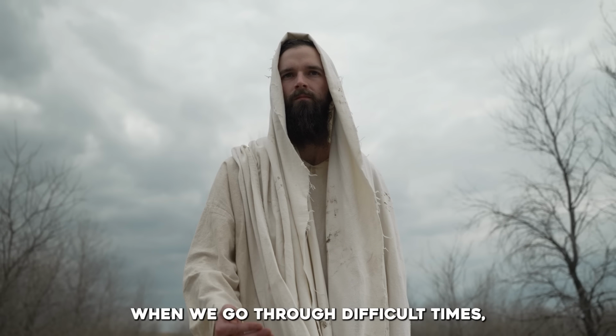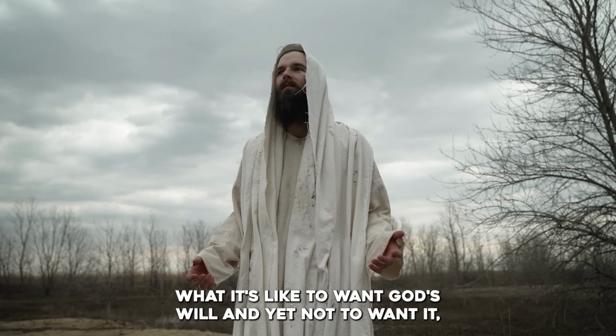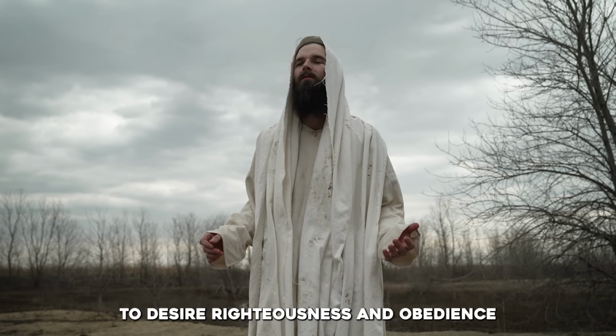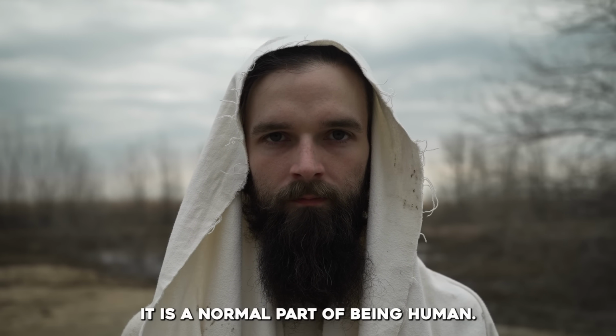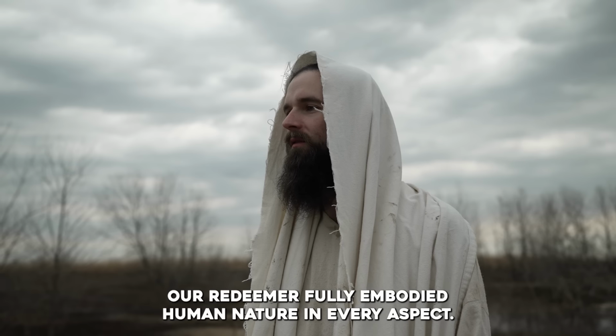When we go through difficult times, it is comforting to know that Jesus understands what it's like to want God's will and yet not to want it, to desire righteousness and obedience, even when the flesh is screaming out against it. This conflict is not sinful. It is a normal part of being human. Our Redeemer fully embodied human nature in every aspect.